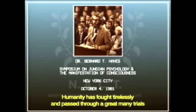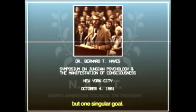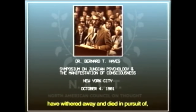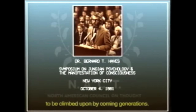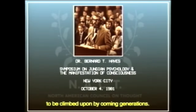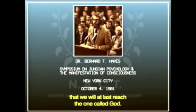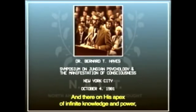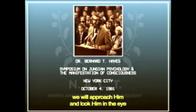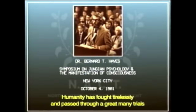Humanity has stood tirelessly past through a great many trials of intellectual fortitude to achieve one singular goal, a goal that countless men have withered away and died in pursuit of, leaving their towers of work behind, to be climbed by coming generations. Higher and higher they ascend, so that we will at last reach the one called God. And there, on his apex of infinite knowledge and power, as an equal to God.